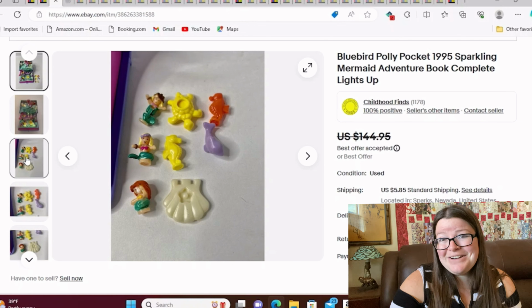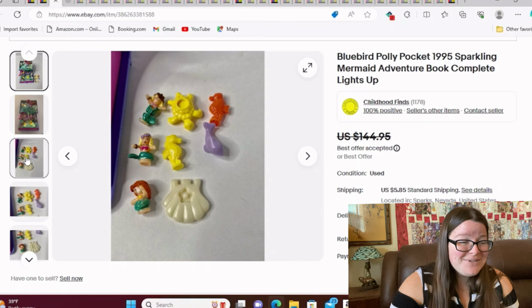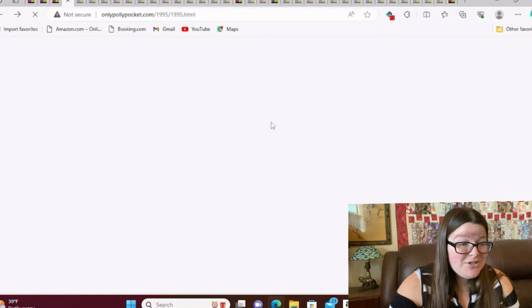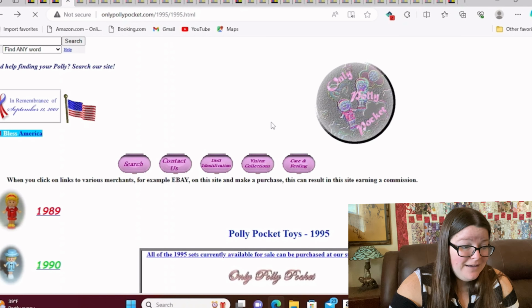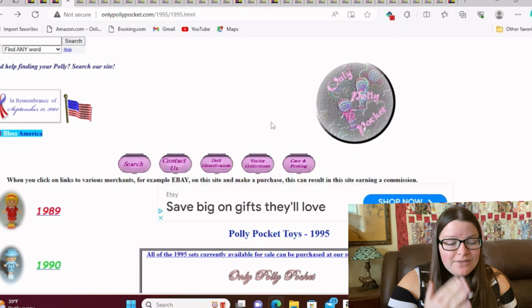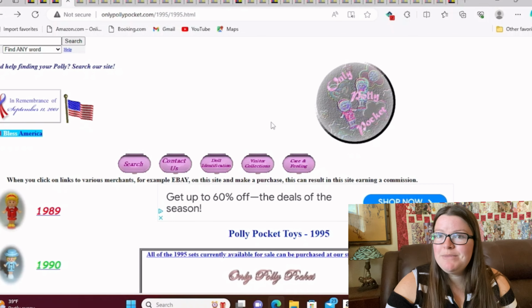But if you're just a collector, just enjoy it. I mean, this was such a fun find. And then I'm going to show you, so I personally use this website. It's called onlypollypocket.com. I use this with a combination of eBay.